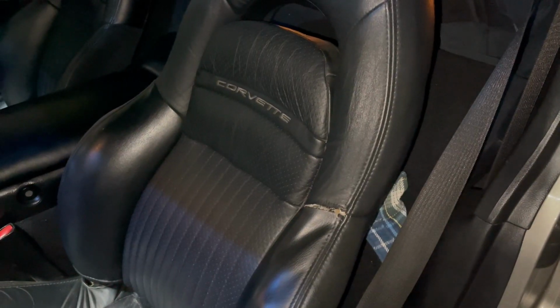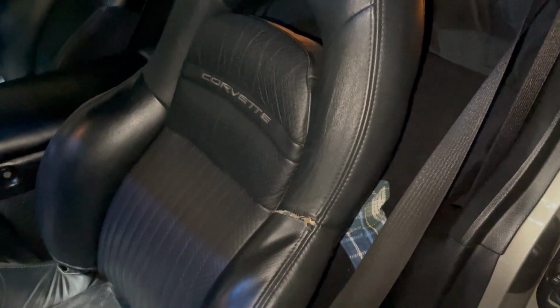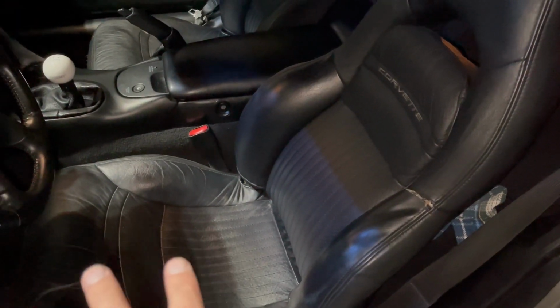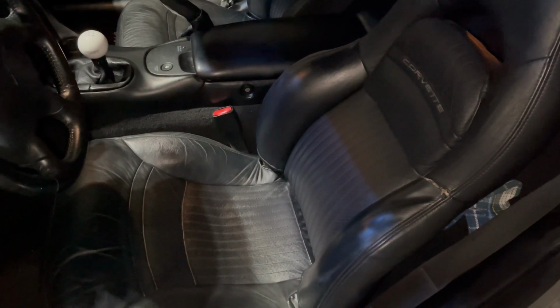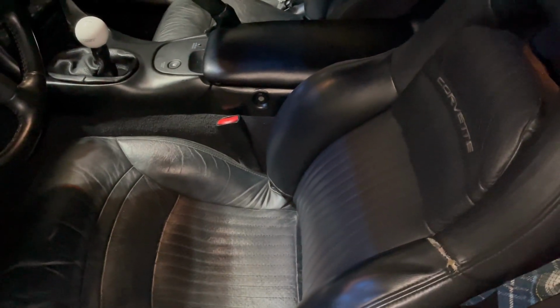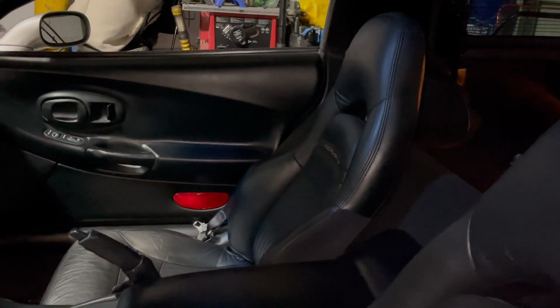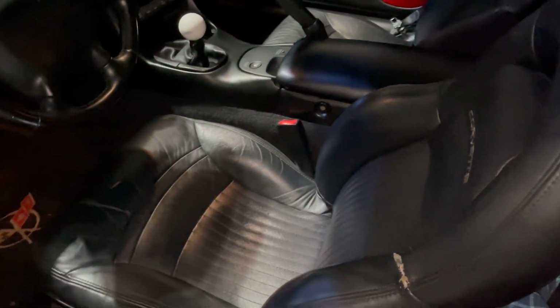But then, of course, when you see the car in person, you have the standard tear in the driver's seat, a little bit of a tear down here at the bottom. The cushion in the driver's seat is essentially gone. Not much cushion at all. Passenger seat, not in too bad a shape, no tears or rips or anything of that nature, but the driver's seat was in this condition.